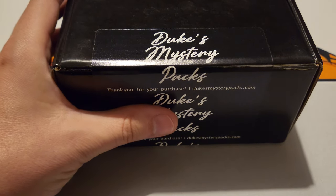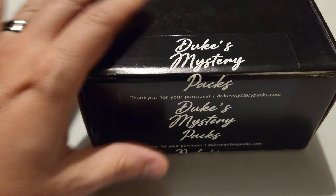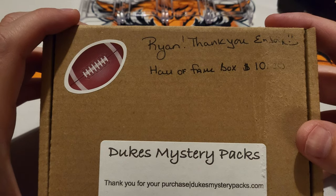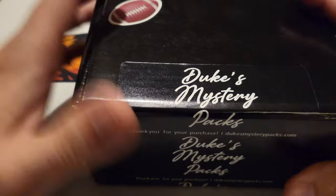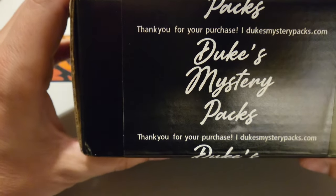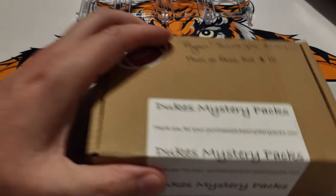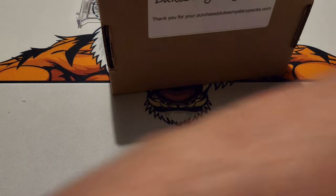This is the Hall of Fame box. Got a cute little thank you note there. That's slick. DukesMysteryPacks.com. And then this is their Then and Now. I'm interested in this one quite a bit. Then and Now box is usually $50, and the Hall of Fame box is $10. So we'll do the Hall of Fame box first. We'll check this out and see what we're getting into.